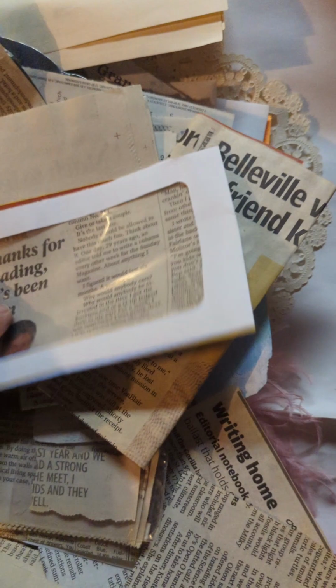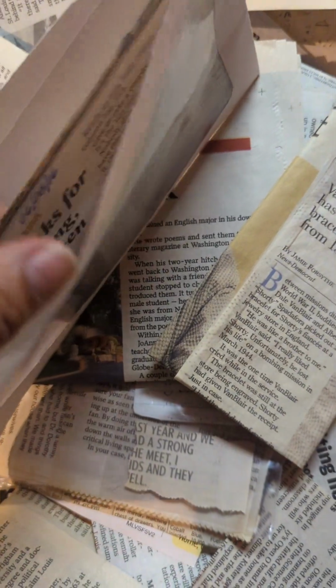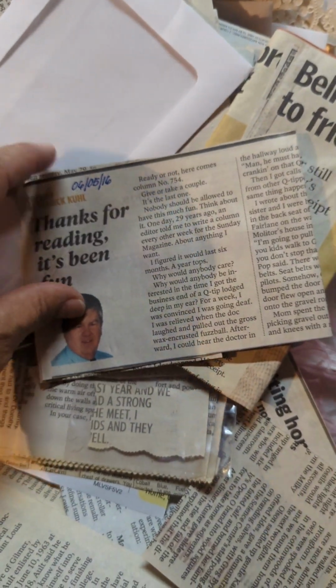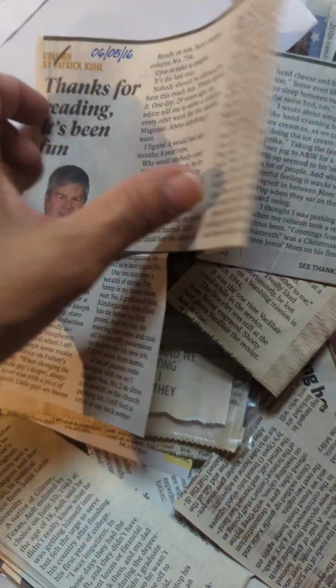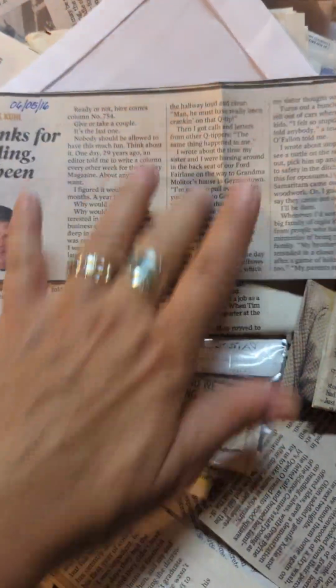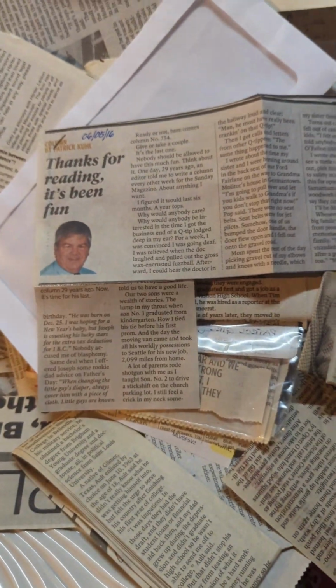You know, look, she's got this one. This must be special. I don't even know. Why is this in an envelope from 2016, you know? Thanks for reading. It's been fun. So this must have been one of her favorite journalists who retired, I'm guessing.